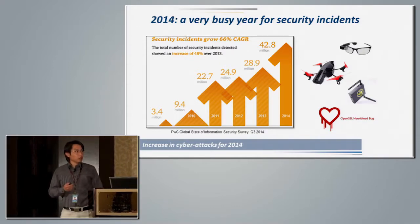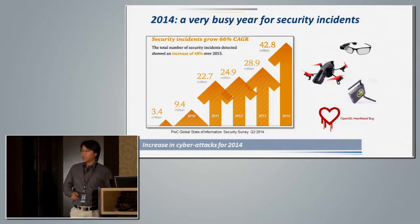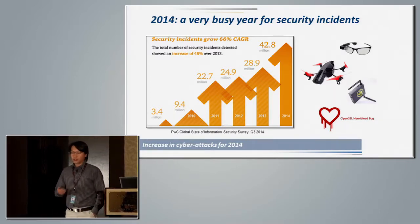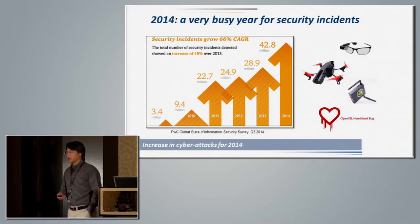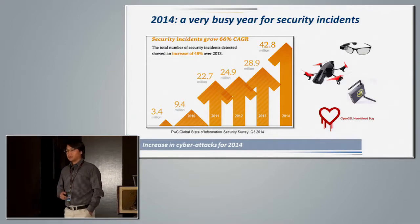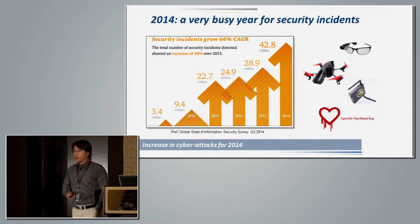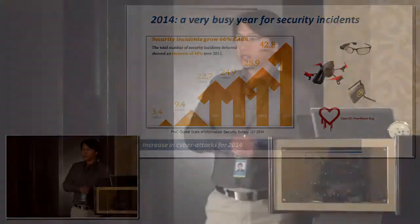My viewpoint is I look at it from both the negative and the positive side. The negative side is that there are more and more people trying to hack into our networks, with bigger scales and higher frequencies. And what is the positive side? It may indicate that our IPS or IDS systems have improved to be able to catch more of these incidents than before. Maybe some of these incidents were there before, but we just weren't able to see them.